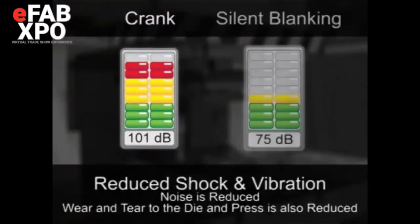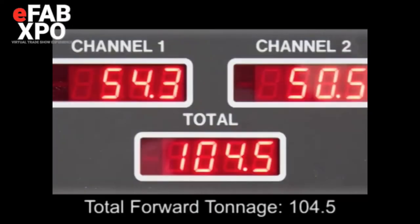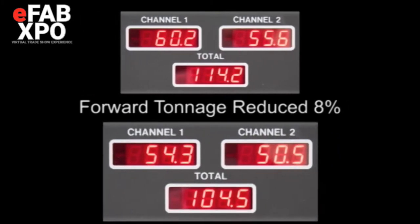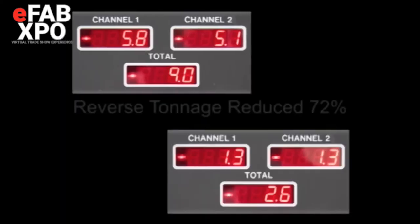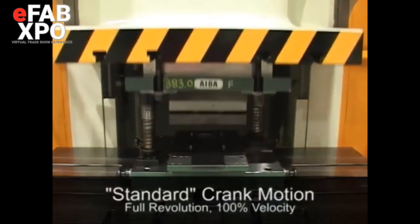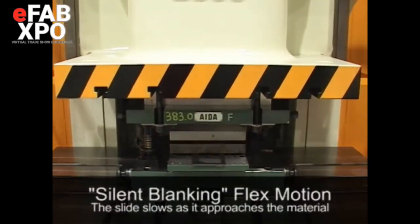But what just happened? We see the crank noise, shock and vibration, at 104 and a half tons versus our previous 114. So a forward tonnage reduction of 8%, which is fairly substantial. Look at our reverse tonnage. It's down to minus 2.6, or 72% reduction. Very, very significant. We all know what shock and vibration can do to a press and to a tool.